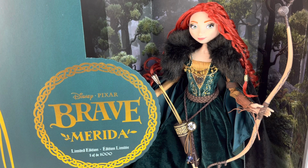And just like Jasmine and Snow White, there will be a different version of her coming to Disney stores soon. You know, a simpler version, probably the same box. Not sure, but once she's announced, I will post the information, okay?